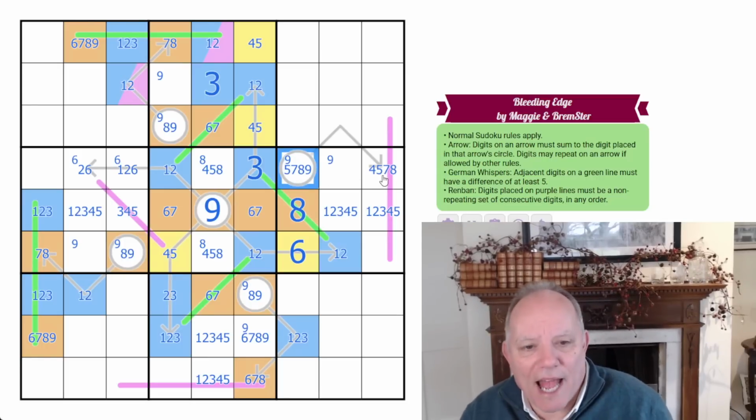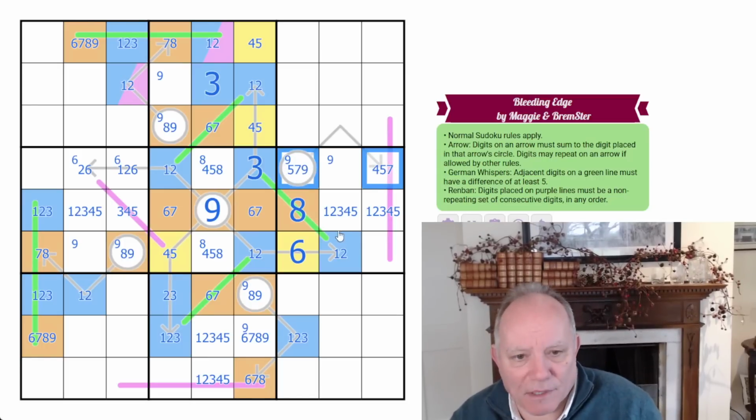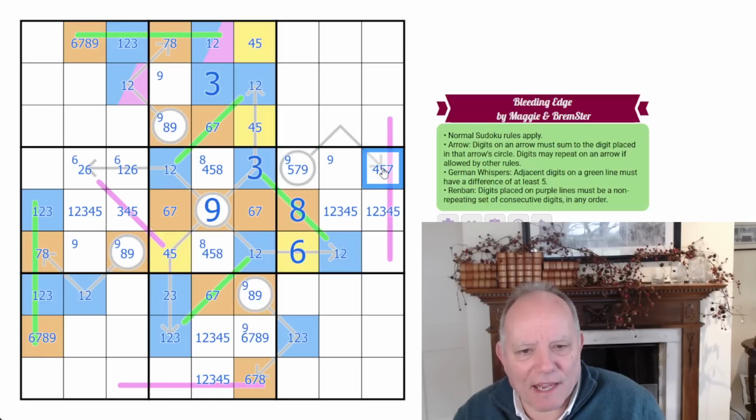Right, those can't be 8 because we've placed 8 in this box, and I haven't thought about that at all. Oh, this is close to being a parity thing. If that couldn't be 4, then this would definitely be even. It's probably not that helpful.